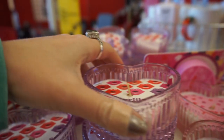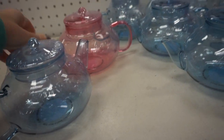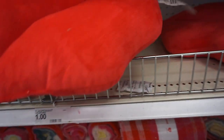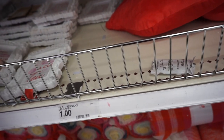Here we have some candles. Super cute teapots. We have blue one and pink. They're pretty small, but I mean, this should be enough for a cup or two. And they are $5 each. We actually already got one of these pillows and they are only $5. It's not necessarily only for Valentine's Day. I think this is really cool to have a little throw pillow on your bed or the couch.